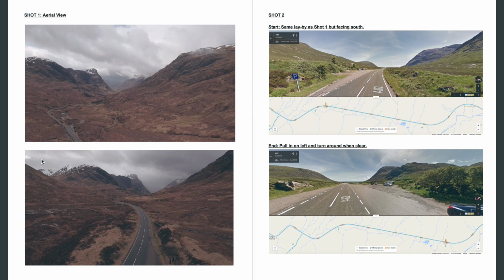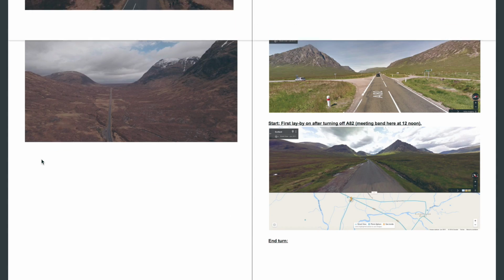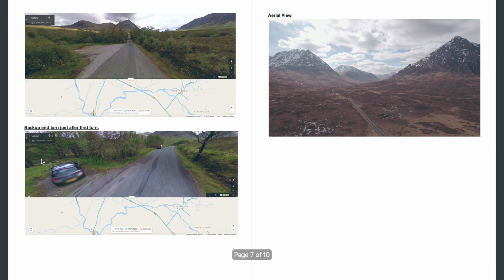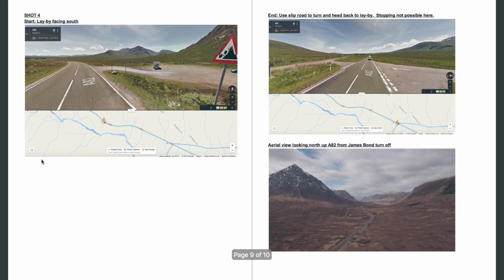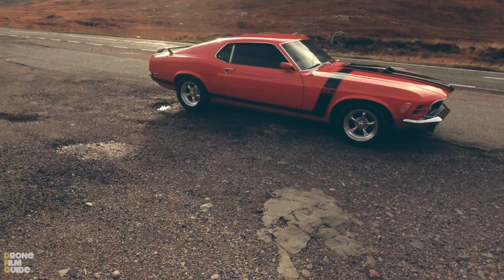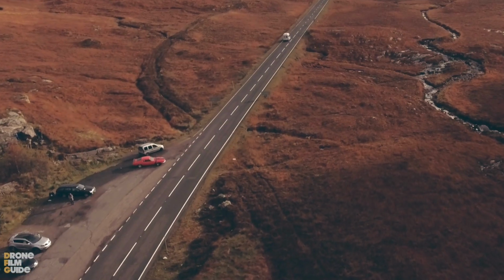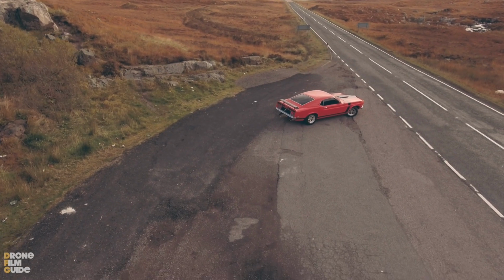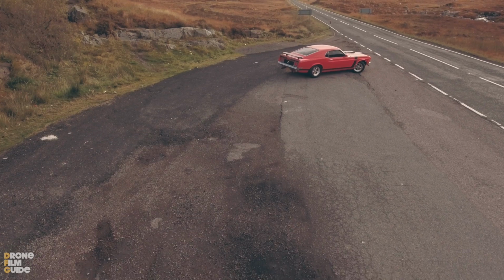In the case of our shoot, we mapped out exactly where the passing places would be so that our driver and Mustang could turn around and come back. So the way we structured it was we would aim to get a shot on the first pass driving away, and we knew that they would turn around, and we would aim to get a shot on the way back on the second pass. And we were able to repeat that several times before we moved to the next section of road, where again we knew exactly where the start and end points were, so we could make the most of our time.